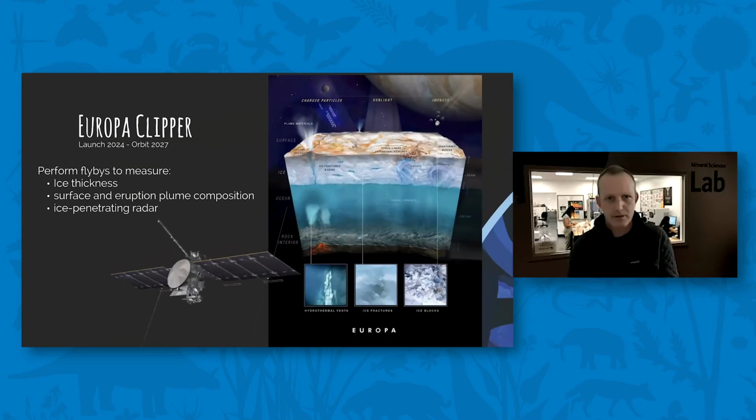The Europa Clipper is going to launch in 2024. Hopefully, it's being built, it's funded. And what it's primarily going to be tasked with is going to fly around Jupiter. It's going to be in orbit in Jupiter, and it's going to make pass-bys around Europa. The radiation field around Jupiter is immense. You can't have any instruments in constant orbit around Jupiter because it would only last maybe a month or so at most.